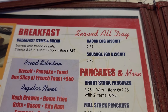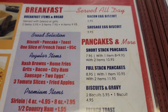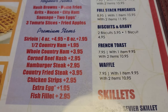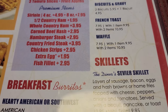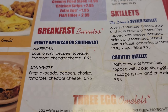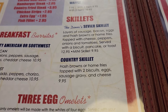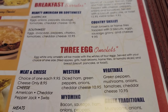They have bacon, eggs, and a biscuit for $3.95. They also have pancakes. They have premium items. They got a whole country ham for $3.95, hamburger steak, chicken strips. They also have breakfast burritos. You got American, Southwest. They have a Sevier skillet for $12.95 and a country skillet for $9.95. They have three egg omelets.